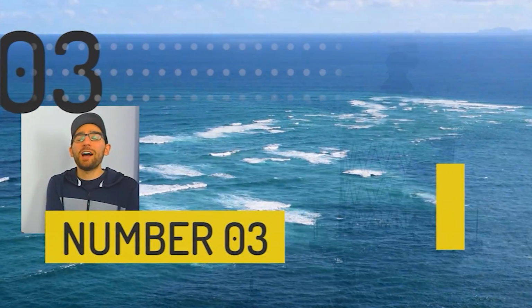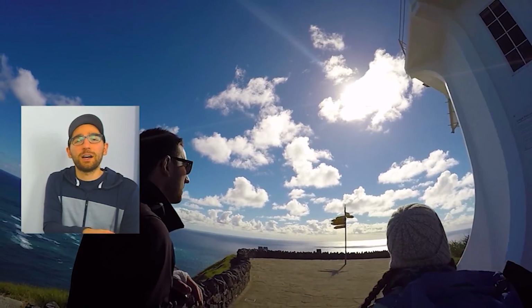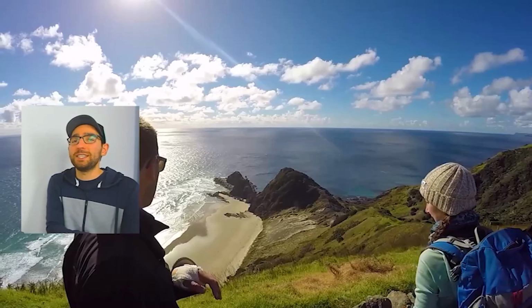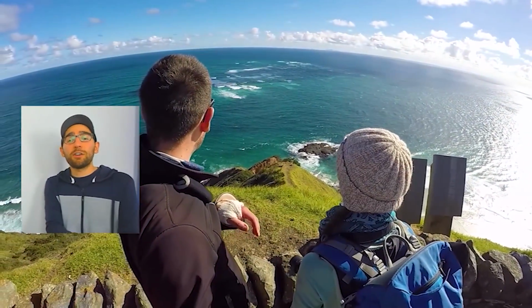On number 3 we have venturing far north to Cape Reinga. Cape Reinga is where you're gonna find the most photographed lighthouse in the country, I think. Honestly, it is a picture-perfect opportunity. Plus, over there you're gonna see the Tasman Sea and the Pacific Ocean meet, colliding together and creating some kind of wave, which is interesting to see. There is a lot of Maori culture to be experienced there too.